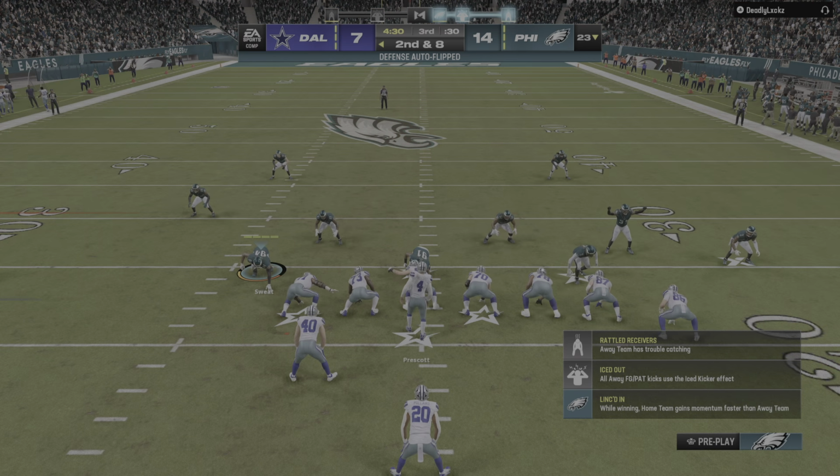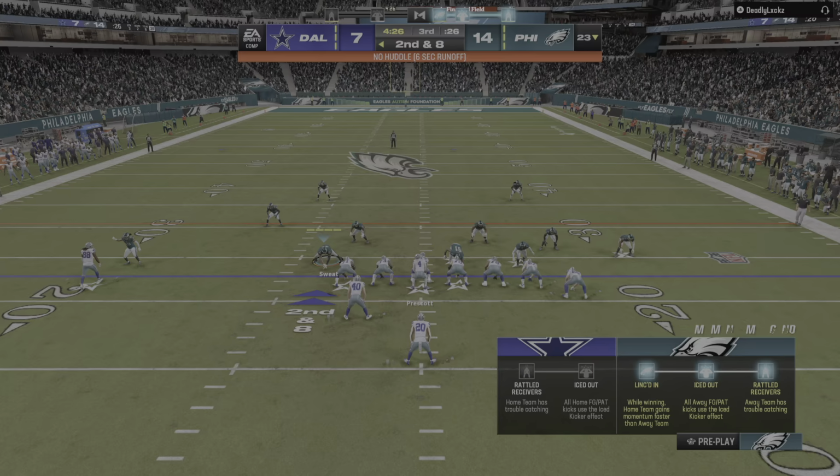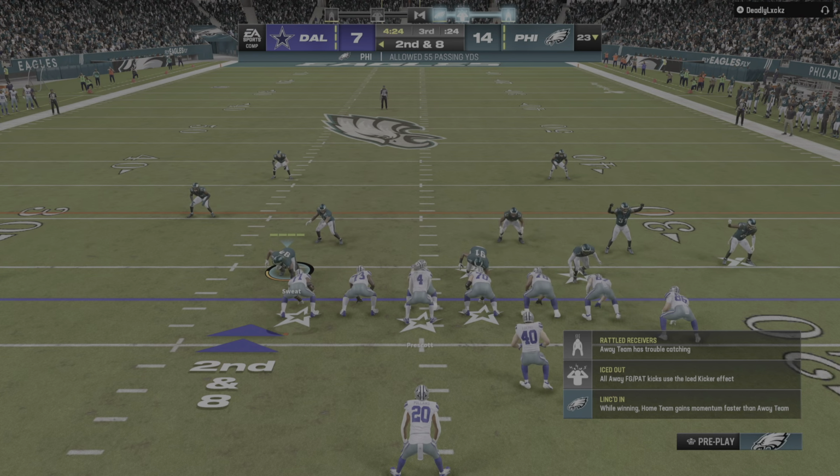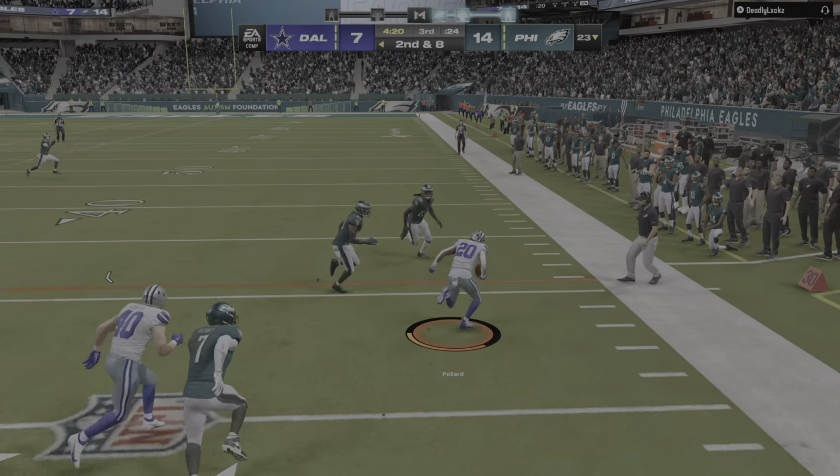Because right now they might start to feel like they've got to play catch-up here and start matching them point for point. But it's still too early to get there. They can still run their offense. Plenty of time to get back in this game.